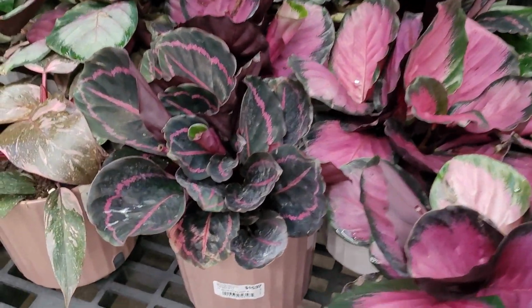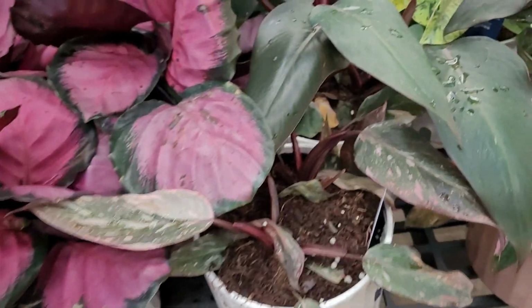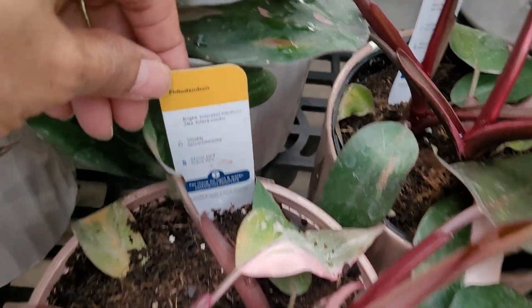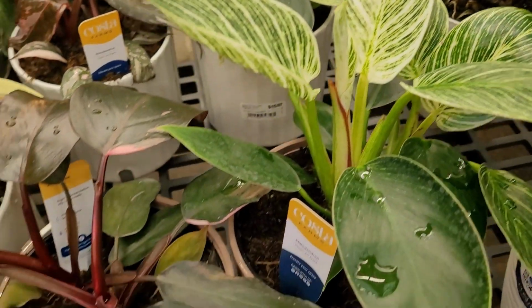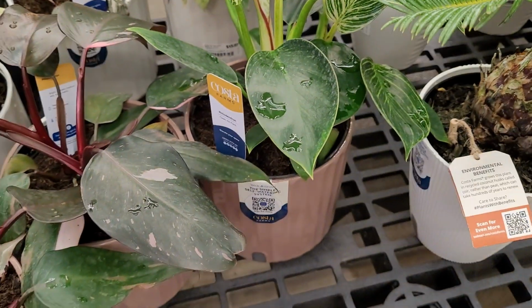Now we're moving on to the plants that are indoors. And this is the prayer plant. Very, very beautiful, Calathea. And they have some philodendrons over here as well. Just many different types of house plants they have here for you. And I would say, though, try the ones that are easier, low maintenance first. And as you go along, you can always add more to those.